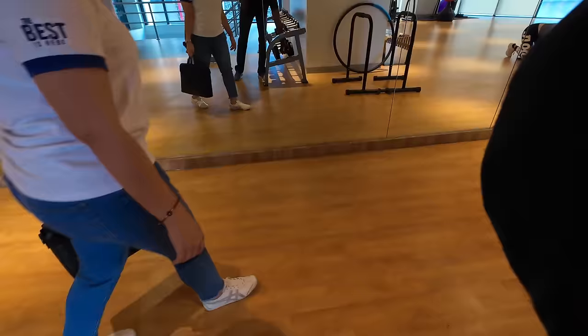The door is so small. Why is the door this small? Someone that is bigger can't go in. That's not good like this. Okay. Good. Alright, so.